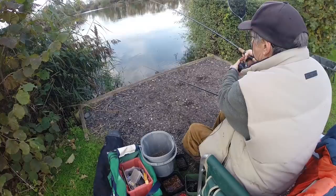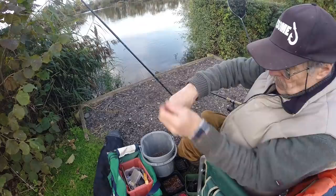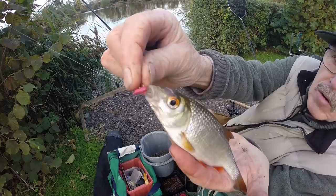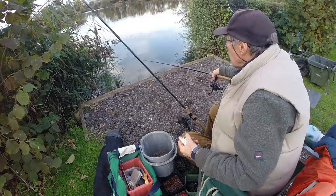Well, I'm getting a few very, very slightly better roach now. I'll show you this one, look. If you'll hold still. Much better stamper roach. Still not a big one though. But you never know, at least I'm catching fish. At least I've finished all those awful jobs. And I'm grabbing a bite on the big. Nothing.